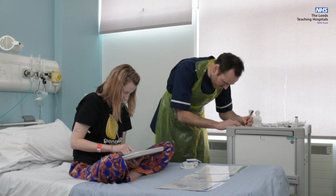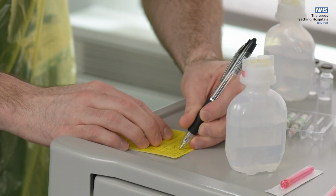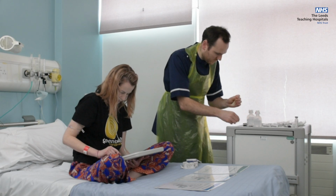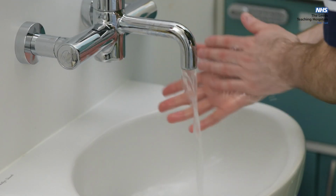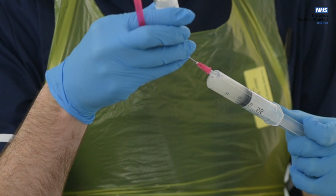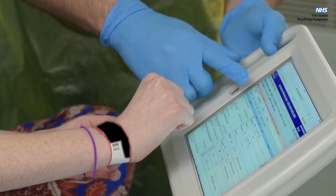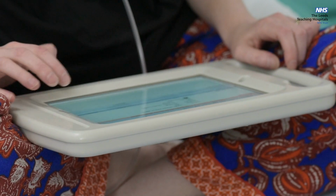The patient enters their details into eMeds, while the nurse prepares the medication sticker used to identify the prescribed drug. The nurse washes their hands, and gloves and an apron are worn whilst preparing the drug in front of the patient. The patient can then validate the drugs that were prepared, as a second nurse would in the old way of working.